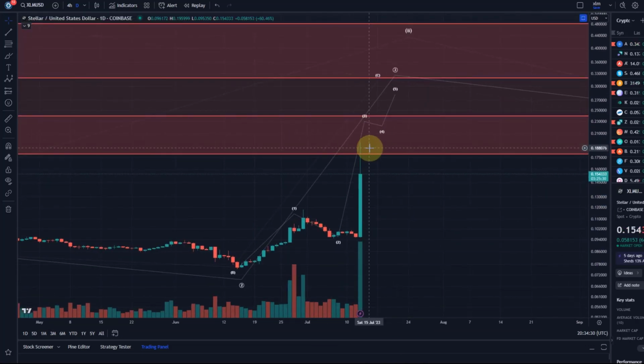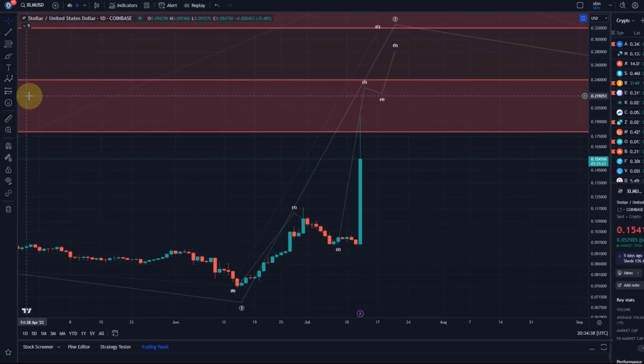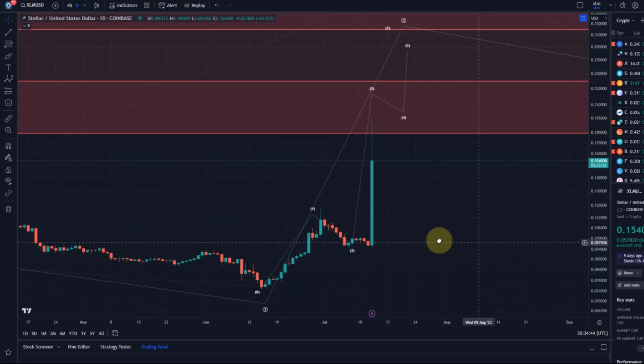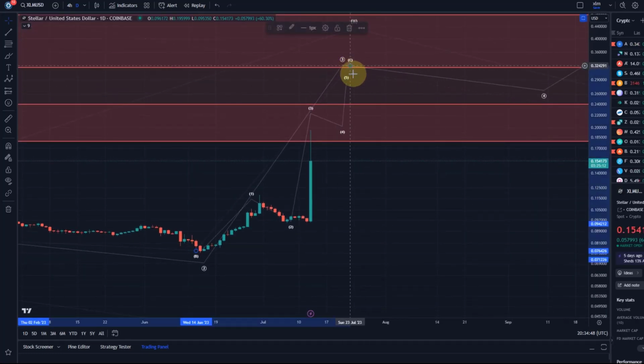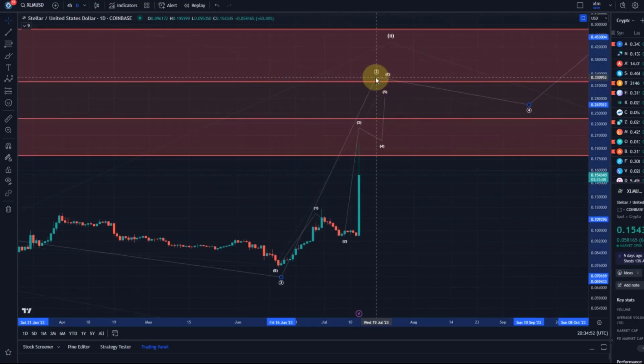I need to hide the volume, that's in our way. So I want to see a wave 3 get completed, then a wave 4 and a wave 5. If I've got these 5 waves, then I only have a C wave complete, or alternatively, in the more bullish interpretation, the 3rd wave.